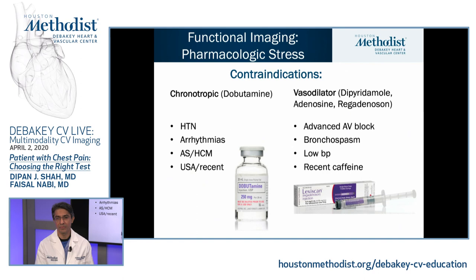Or, of course, because caffeine works competitively to bind to the same sites as these vasodilator agents. Obviously, if your patient has caffeine on board, you may not be able to get a successful maximal pharmacological stress test. So caffeine is a big deal in our labs. We really try to hold caffeine for more than 12 hours.